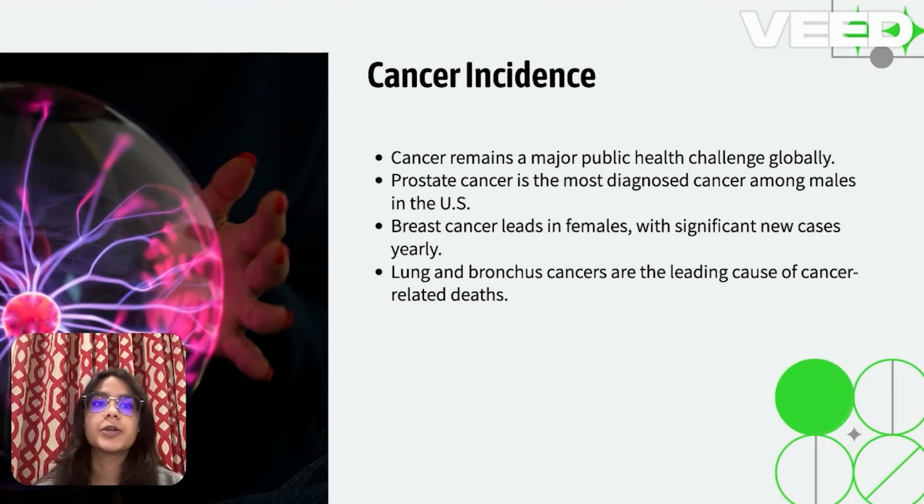Cancer remains a major public health challenge worldwide, affecting millions of people each year. In the United States alone, prostate cancer is the most frequently diagnosed cancer among men, accounting for 21% of new cases. Among women, breast cancer is the leading type, with 29% of new cases. Despite various treatment strategies, lung and bronchus cancers are the leading cause of cancer related deaths in both genders. These statistics highlight the urgent need for effective treatments and ongoing research to improve patient outcomes.